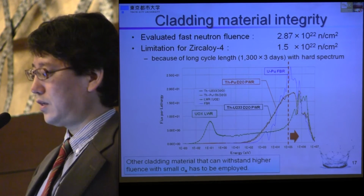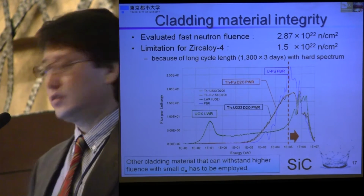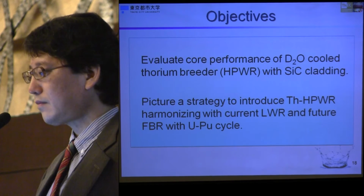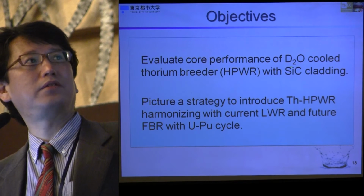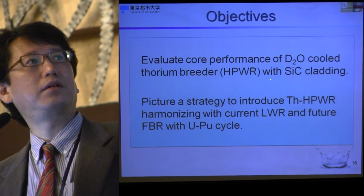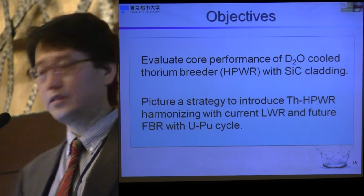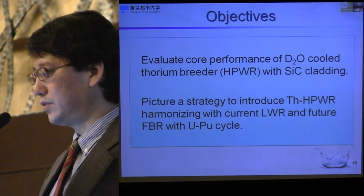So we chose silicon carbide, because some researchers have recently studied this material as a cladding material. The objective of today's study is to evaluate the core performance of the heavy water cooled thorium breeder. We name it the heavy water Th-HPWR with silicon carbide cladding, and to picture the strategy to introduce this reactor in harmony with current light water reactors and the future FBR with the uranium-plutonium cycle.